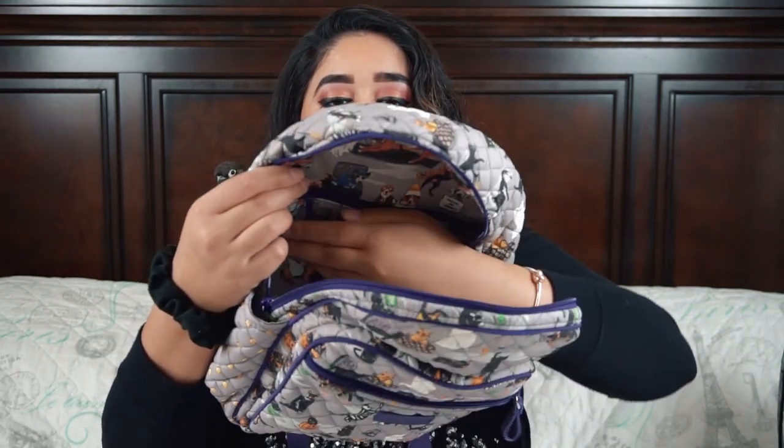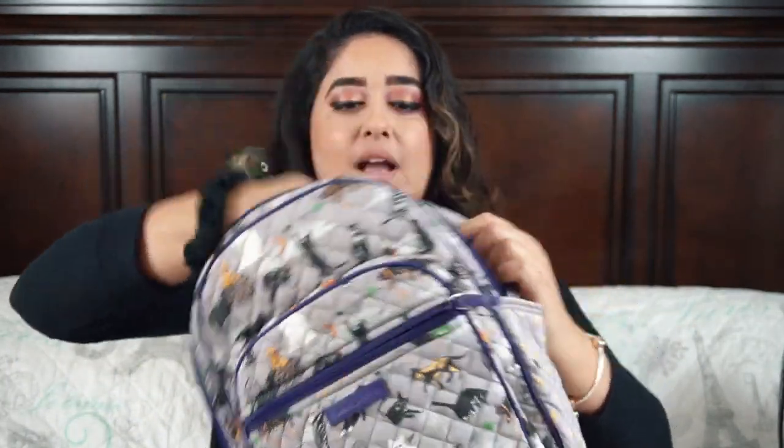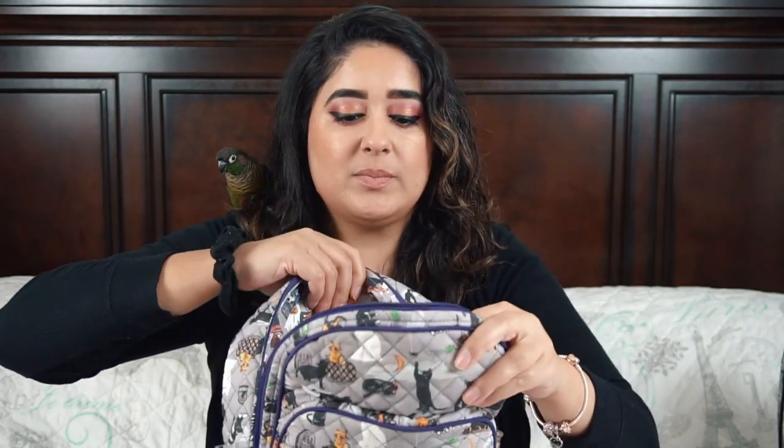I like the small backpack. I like that you get some organization in the main compartment. You get this zipper back here with more puppies on the inside. You get that zipper in the back. I usually will keep like my hand sanitizing wipes back there.